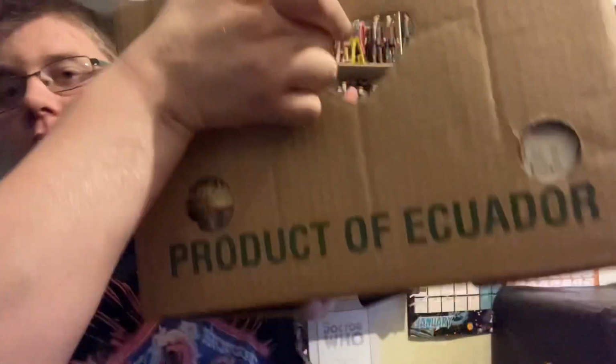So going into the next layer of this fantastic box. So I'll pull up the box now. So here's the box. So going into the next lot now.